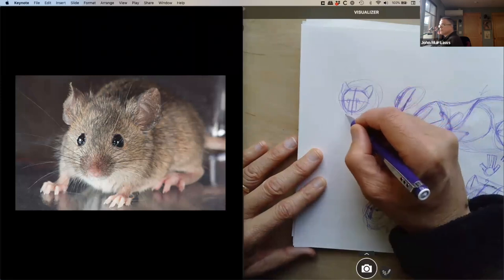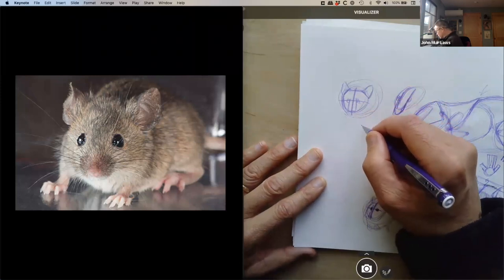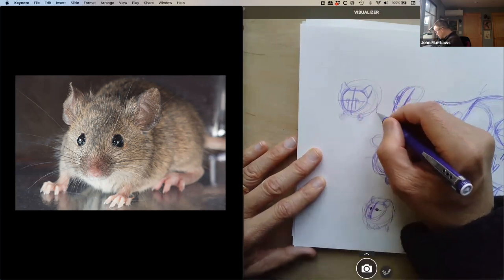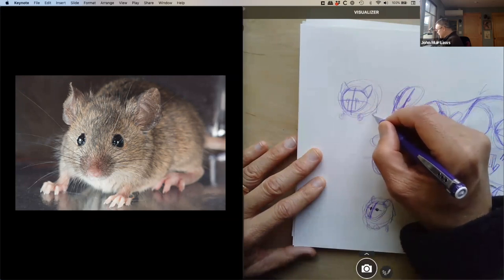Right? And what about handling these feet? Well, I'm going to have a foot in here. I'm going to have another little foot coming down in here. I'm seeing its back foot, its instep, and its little foot in here.